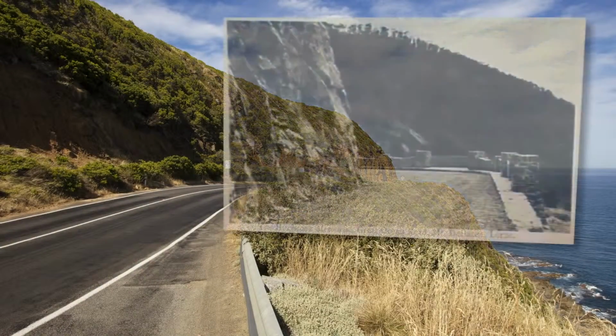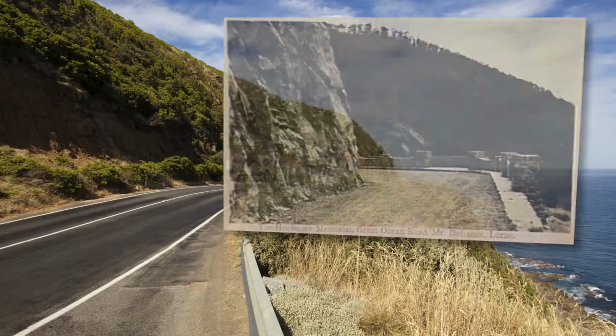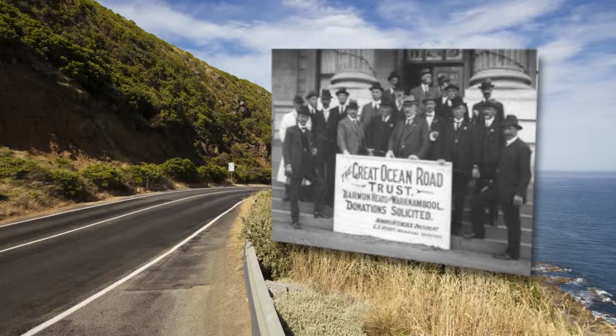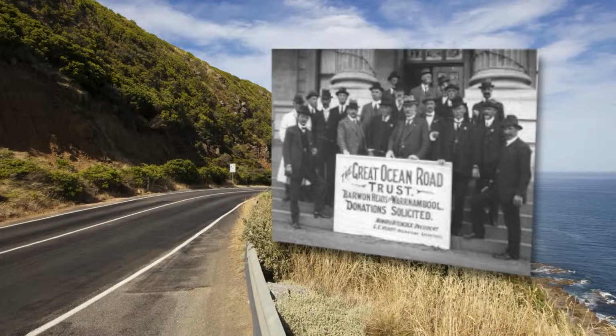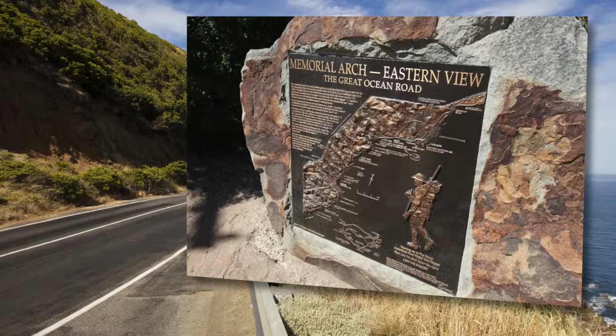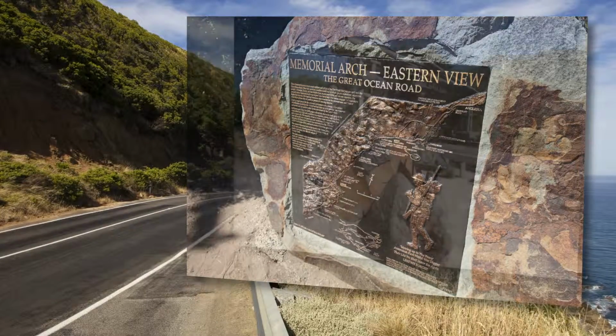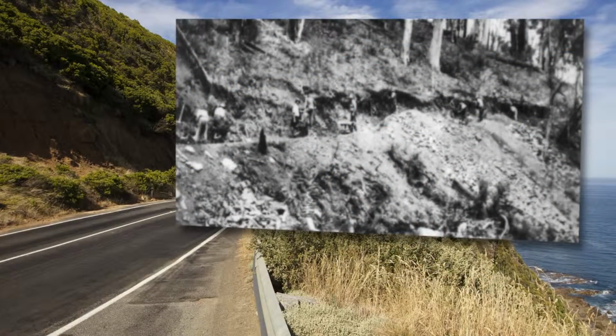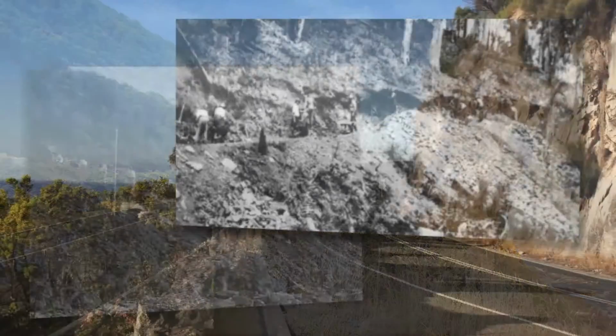The Great Ocean Road is made even more special by its history. In 1919, 1 year after the end of the First World War, it was commissioned as a memorial for the 60,000 Australian servicemen and women who made the ultimate sacrifice and lost their lives during the war. Around 3,000 servicemen who had returned to Australia after the war began work on the road. Thus began a massive 16-year undertaking.